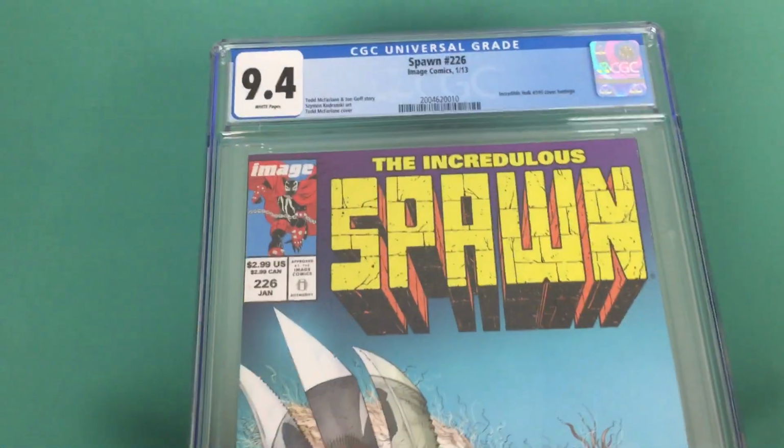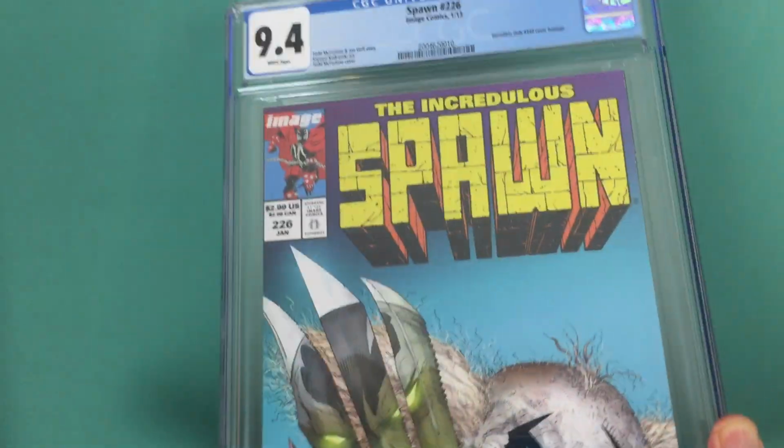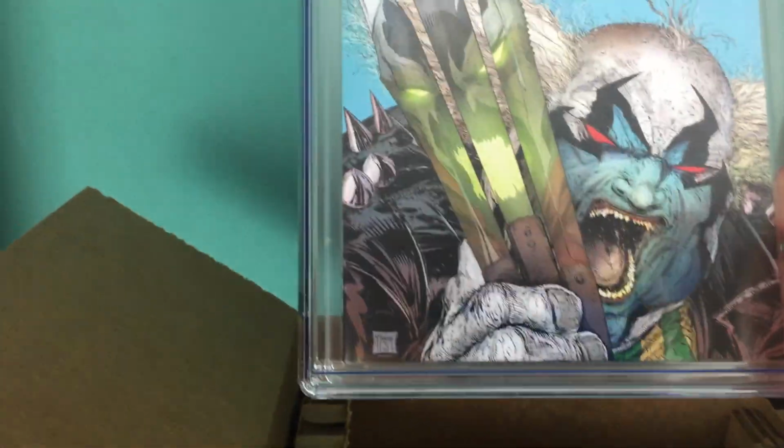Three more. Bear with me, guys. This is absolutely my favorite cover. I think one of my favorite of all time, which is Hulk 340, The Reflection, and this is Spawn's take on it, McFarlane's take on it, which is 226, a 9.4, again a near mint book. Very, very happy with that. Beautiful cover. I could honestly just sit and look at these and pick out the different details and stuff like that.